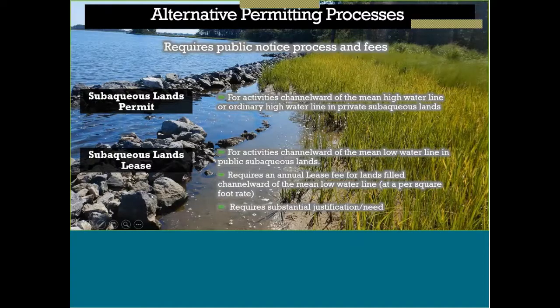So you may now be thinking, well, how can I get my permit then? Two of our other permitting processes are a subaqueous lands permit and a subaqueous lands lease. I did talk about this a little bit earlier. The alternative permitting processes do require a public notice process, which is the 20-day advertisement that I mentioned before, as well as the fee.